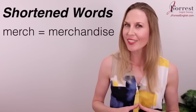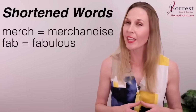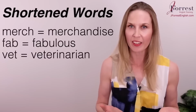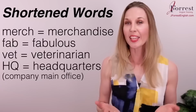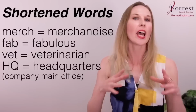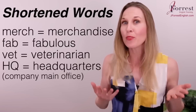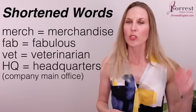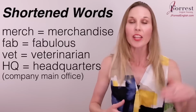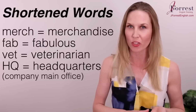That's a fab dress. Fab is short for fabulous. I have to take my cat to the vet. Vet is short for veterinarian. Are we meeting at HQ? HQ is an acronym for headquarters, which is the head office, the main office of a company. But pretty much everyone calls it HQ. So when you're studying native speakers, listen for these shortened words and just make a list of them and keep adding the most common ones to your speech.